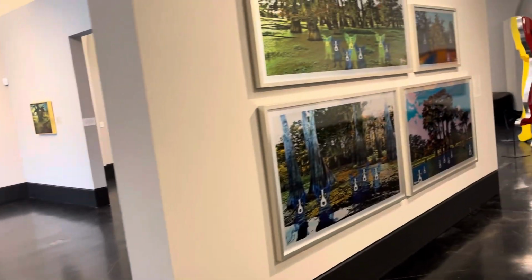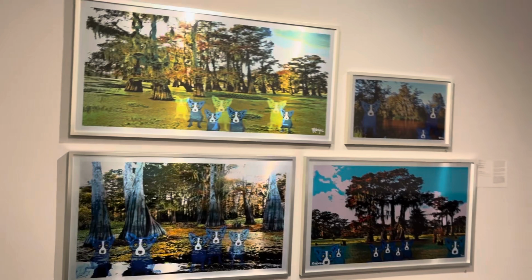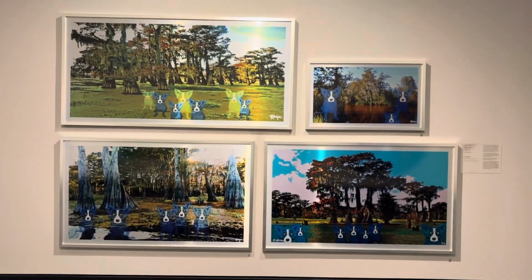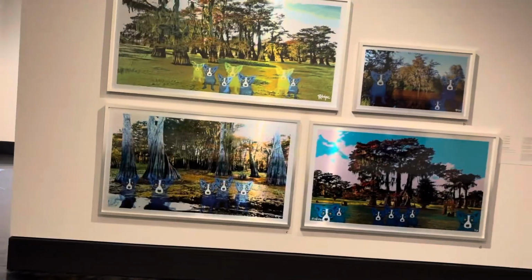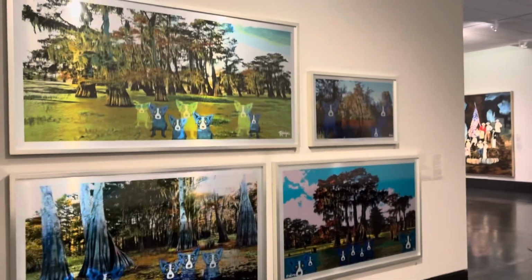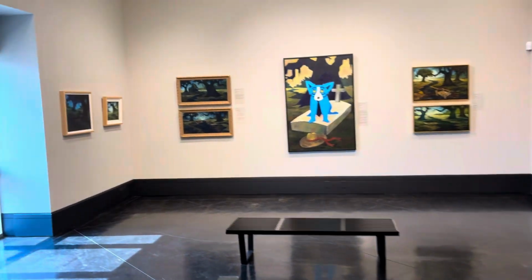We have four of George's swamp dogs represented here. George did these from photographs he took when we went out on an airboat over multiple visits in the Atchafalaya Basin. And he designed these beautiful works, which were actually not realized until after his death. He left them in a file on his laptop, Wendy, to do.